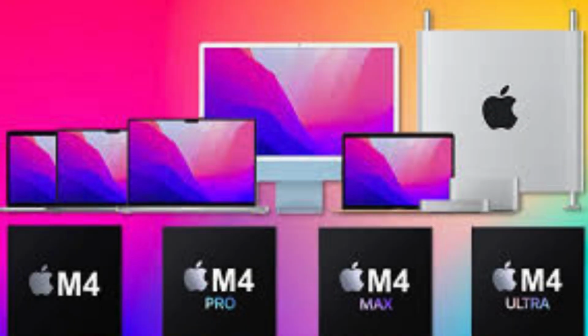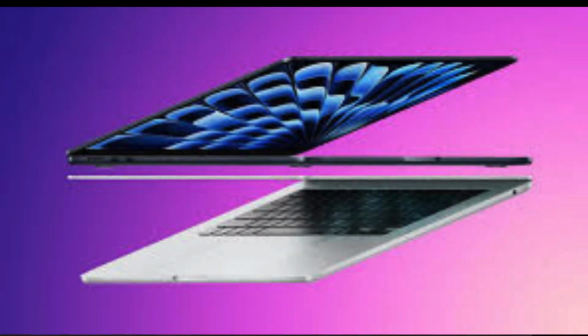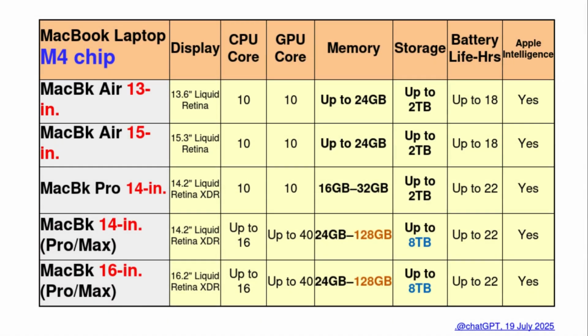Welcome. Comparing MacBooks, M4 chip: MacBook Air 13, MacBook Air 15, MacBook Pro 14 Pro or Max, MacBook Pro 16 Pro or Max. ChatGPT compared the latest MacBooks in terms of display, CPU, memory, storage, battery life and Apple Intelligence. See above table.